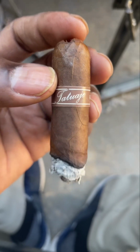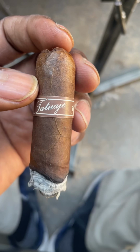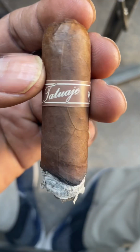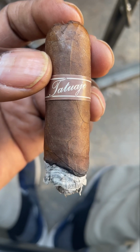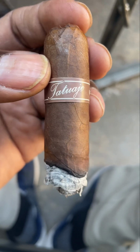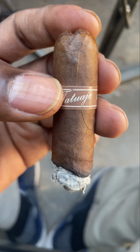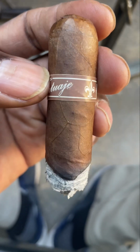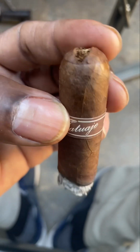But Cigar Brother, he did a review on it, and the looks on his face when he smoked that Wolfman was funny. But I still want to try it because I am a werewolf fan. So anything that's got to do with werewolves, I'm in. I'm gonna still try the Wolfman whenever I can go get it. But yeah, this cigar is pretty good. I like it.